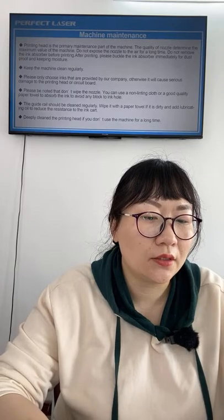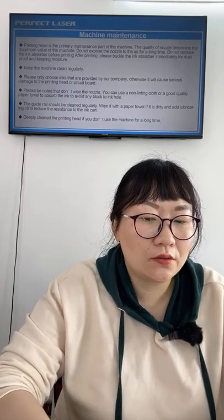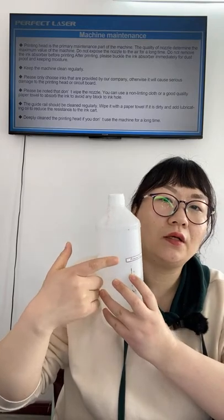Also, deeply clean the printing head if you don't use the machine for a long time. Our suggestion is, if you don't operate the machine for over 3 days, before your last operation, the print head and the whole ink system need to be cleaned completely and totally. And then pour the protective liquid into the ink tanks and do pressure ink so that the protective liquid can wet and protect the printing head. It's very important.